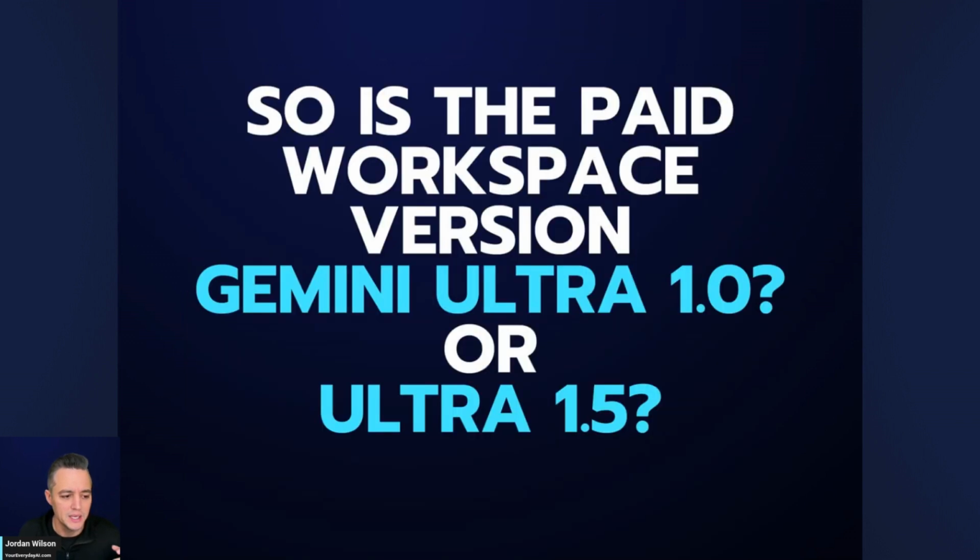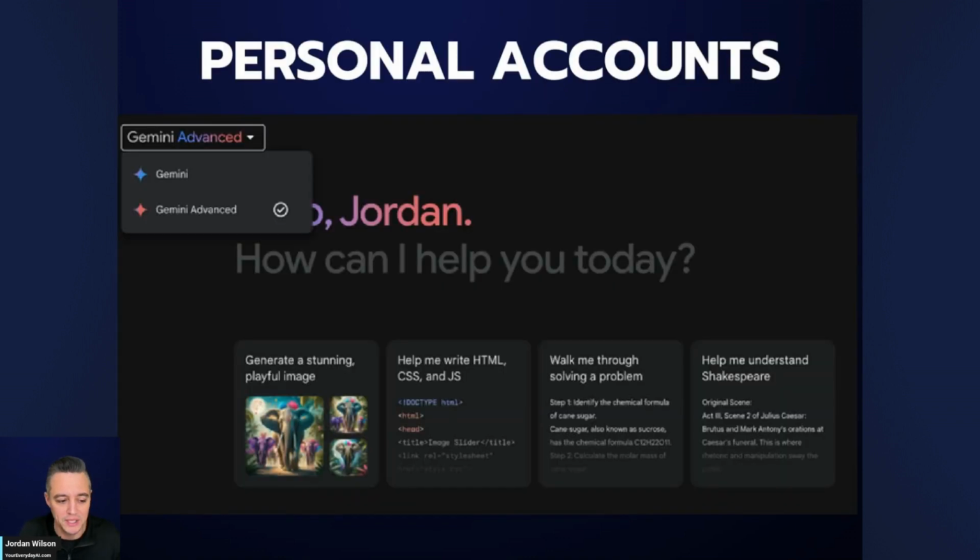All right, so here's where it actually got confusing because I said, okay, I upgraded, and then I said, okay, is the paid workspace version Gemini Ultra 1.0 or is it Gemini Ultra 1.5? Because like I said, on your free Gmail account, if you sign up for that $20 paid account, it's actually called Gemini Advanced. And then you get to choose between Gemini Pro and Gemini Ultra. So I said, okay, now with my Google Workspace account, am I going to get Gemini Ultra 1.0 or this 1.5 that really hasn't been released to everyone?